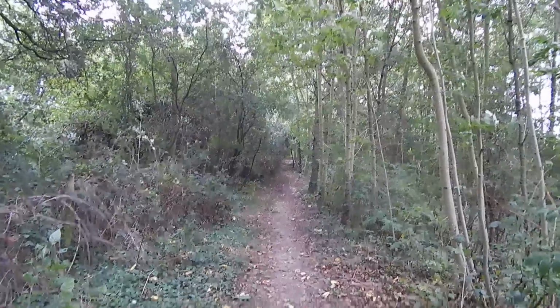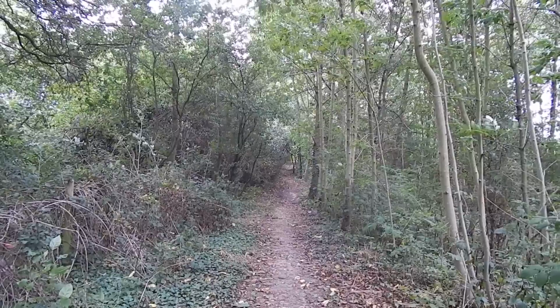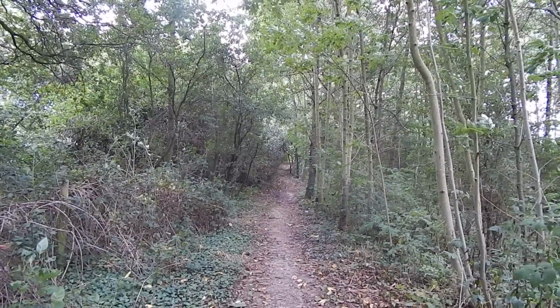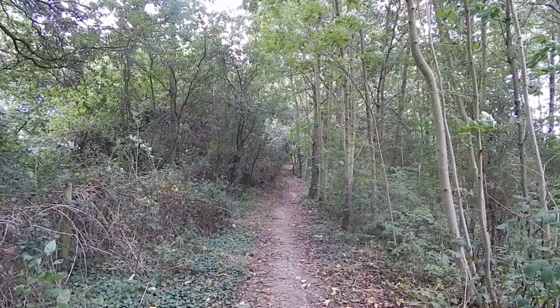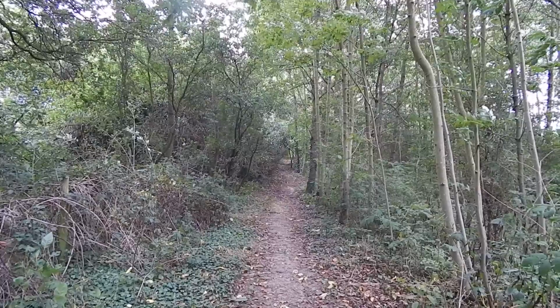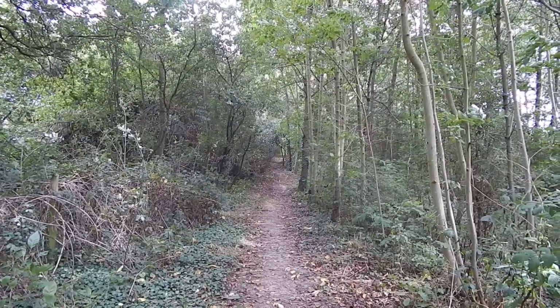Here's a change of scene. The way crosses a small road and takes this wooded footpath just to the left. You go along the road a couple of yards and carry on along this path.